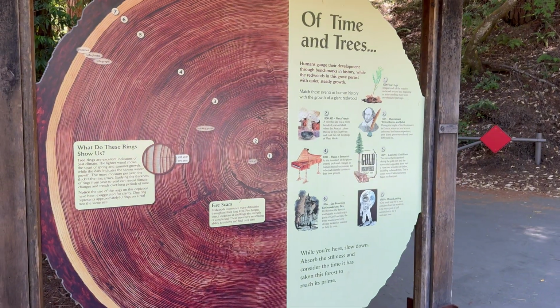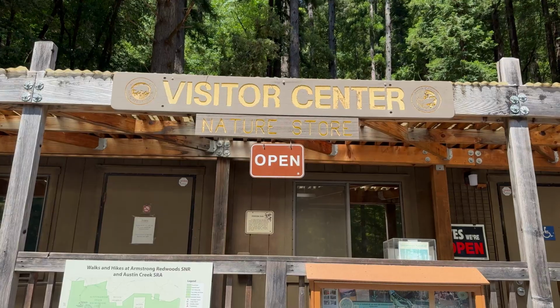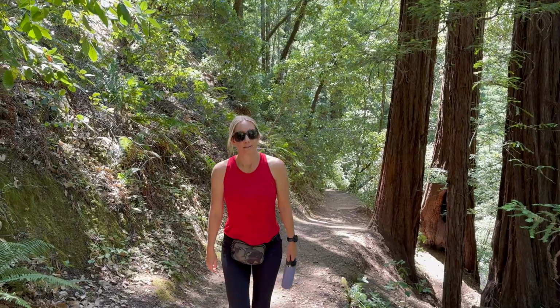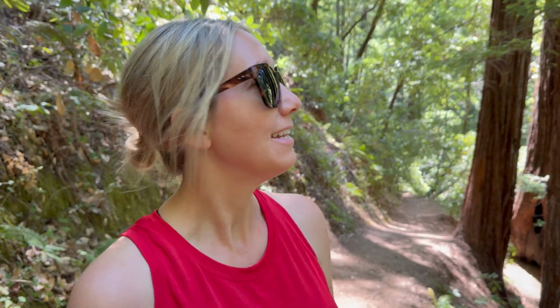See some redwoods. They had a cool little information sign at the beginning that talked about how many years a redwood can live for. But it's kind of warm today. The trees are massive. The trail is nice and shaded, so although it's pretty warm out today, it's not too bad because for the most part, we've been covered in the canopy of the trees.